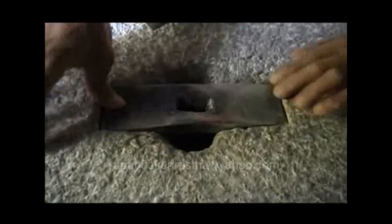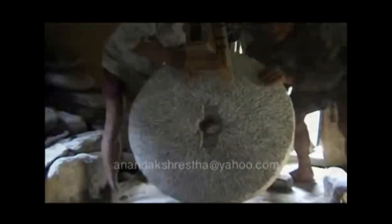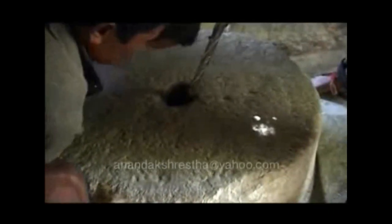A long metal rod, something like a very large nail, is hammered into the top of the wooden shaft. This extends the shaft from below the Ghatta house up to the floor through a hole in the bottom grinding stone. Small slivers of bamboo or other light wood surround it. These slivers act as a collar for the extended turbine.